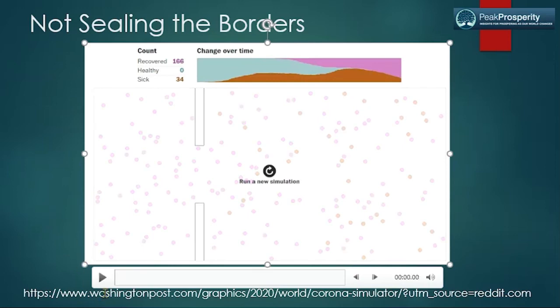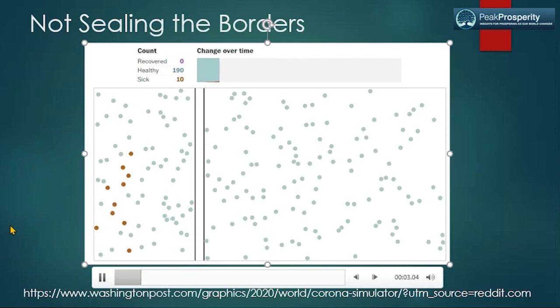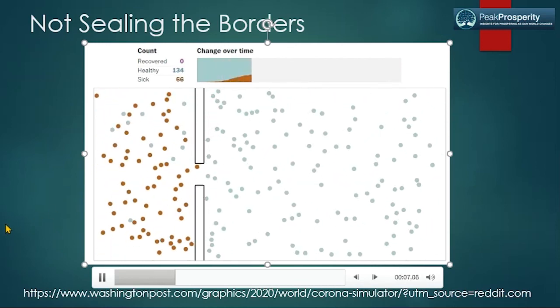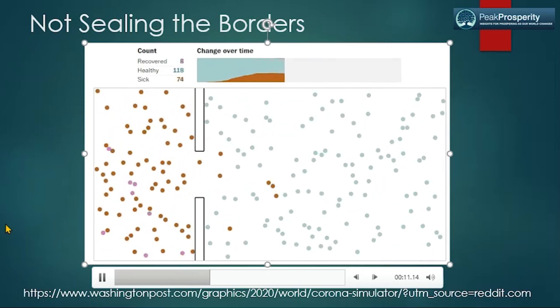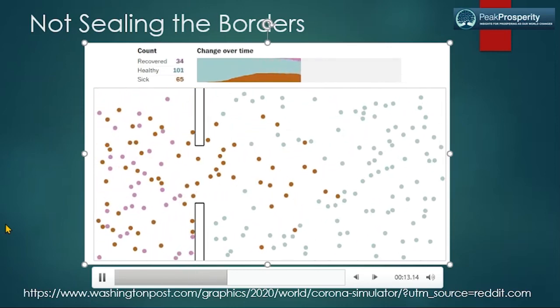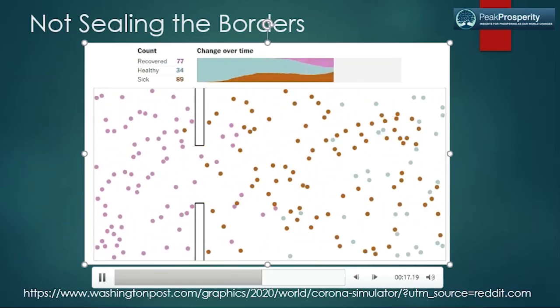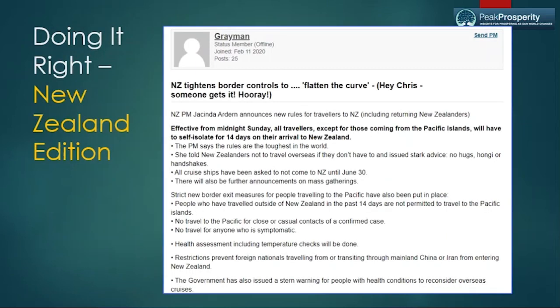And what was interesting about this, let's run that one more time, is just how quickly this does spread. So here it is in country A. We're just going to let a flight in, and here comes a flight, and that's it. With something that spreads this easily, all you need to do is let even 1 or 2 passengers in, and you're dealing with it.